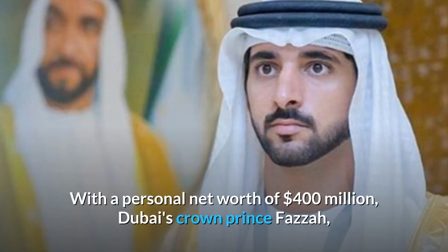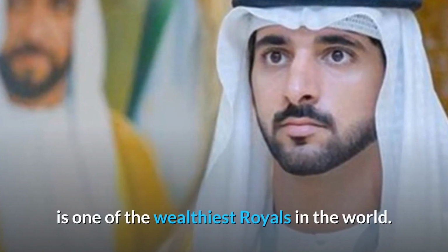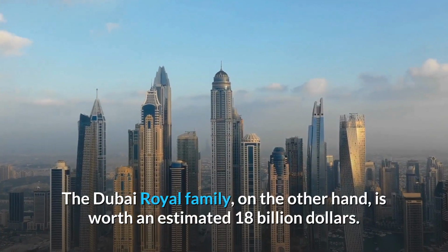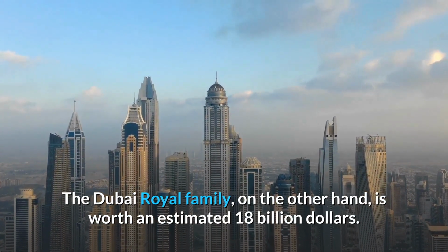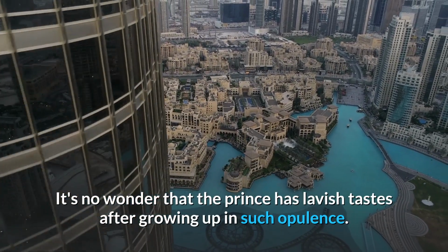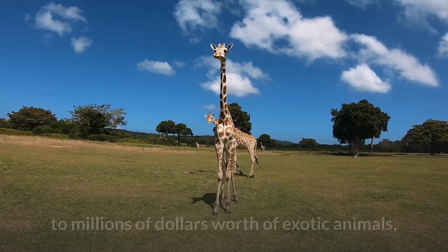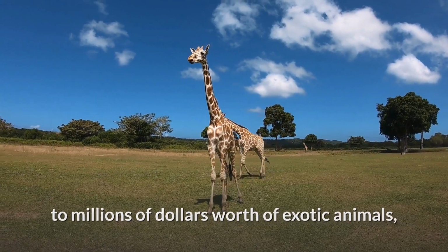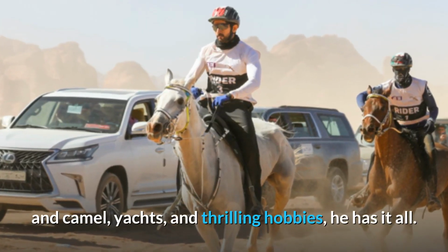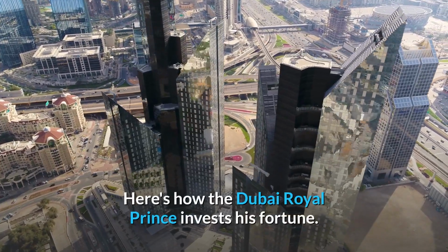With a personal net worth of $400 million, Dubai's Crown Prince Fazza is one of the wealthiest royals in the world. The Dubai royal family, on the other hand, is worth an estimated $18 billion. It's no wonder that the prince has lavish tastes after growing up in such opulence. From amphibious ships and his own fleet of luxury tanks, to millions of dollars worth of exotic animals, including the world's most luxurious horse and camel, yachts, and thrilling hobbies, he has it all. Here's how the Dubai royal prince invests his fortune.